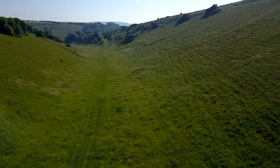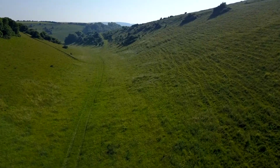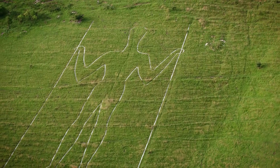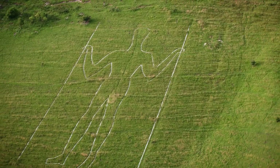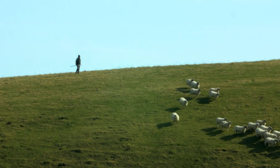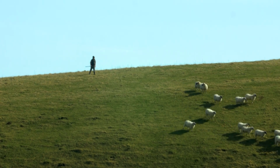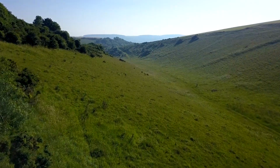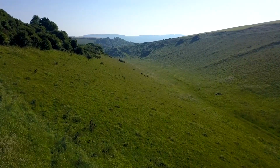Chalk grasslands were created nearly 7,000 years ago when Neolithic man began to clear the forests for pasture and to build his first settlements. They have been grazed by sheep and cattle ever since. Without livestock, the woods would soon return and the grasslands would disappear.